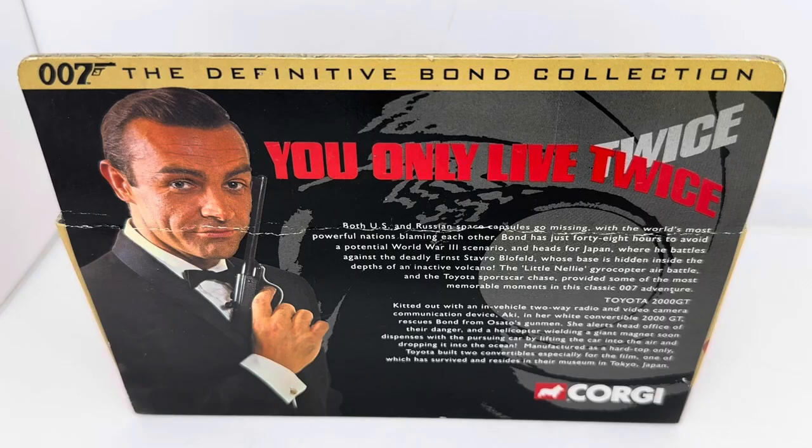The Little Nelly gyrocopter air battle and the Toyota sports car chase provided some of the most memorable moments in the classic 007 adventure. The Toyota 2000 GT, kitted out with an in-vehicle two-way radio and video camera communication device, Aki, in her white convertible 2000 GT, rescues Bond from Osaro's gunman. She alerts head office of their danger, and a helicopter wielding a giant magnet soon dispenses with the pursuing car by lifting the car into the air and dropping it into the ocean. Manufactured as a hard top only, Toyota built two convertibles especially for the film, one of which has survived and resides in their museum in Tokyo, Japan.